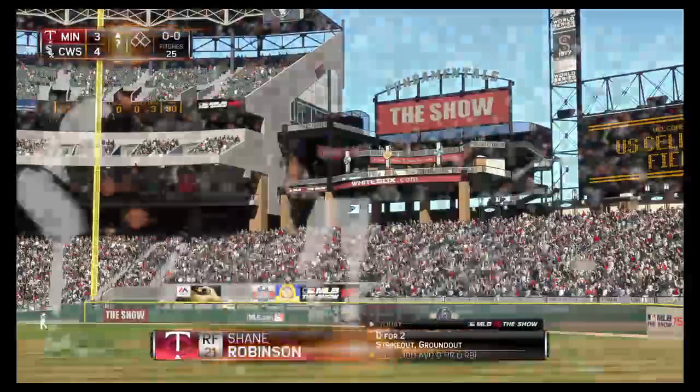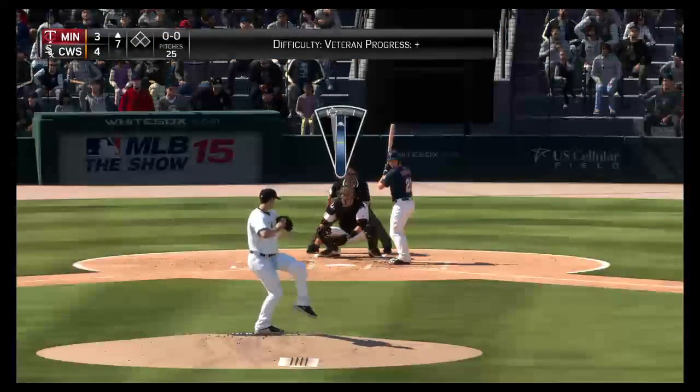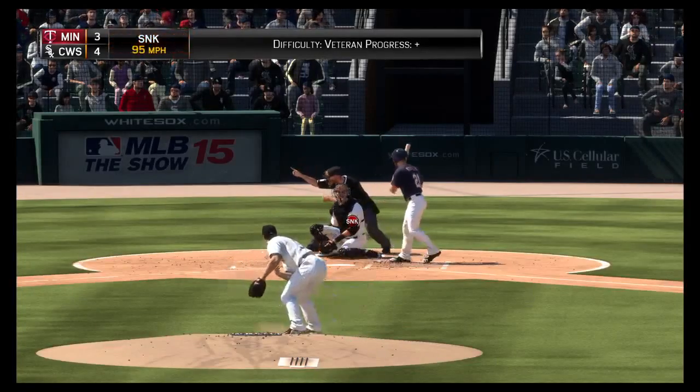Back here on the south side of Chicago, White Sox on top in this one. But before we get out to the 7th, let's take a look at our game summary through the first 6.